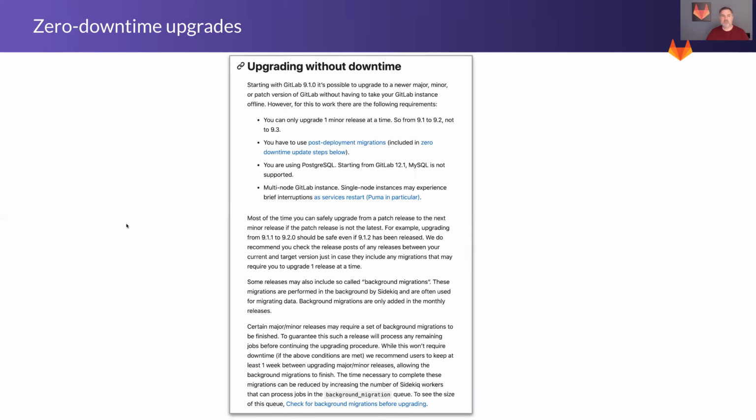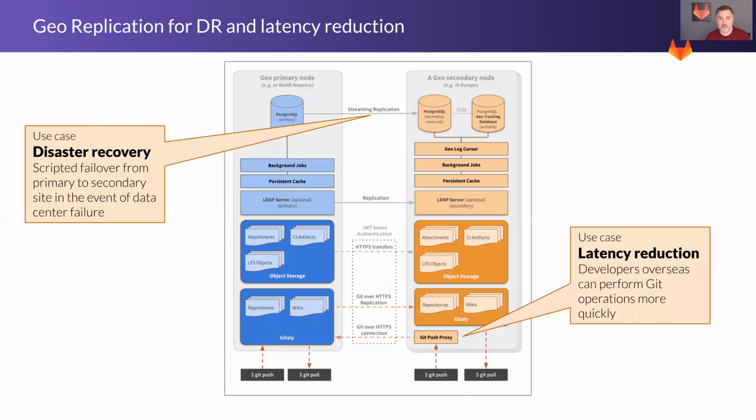GitLab also supports zero downtime upgrades as a standard. This is not normal for our competitors. Most of our competitors, you have to actually take the system down in order to upgrade. With GitLab, zero downtime upgrades are possible. Now, obviously that doesn't work if you only have a single node installation, but for any of these horizontally scaled installations, you can do zero downtime upgrades. And that's important if you have large teams where even a small amount of downtime could be very costly.